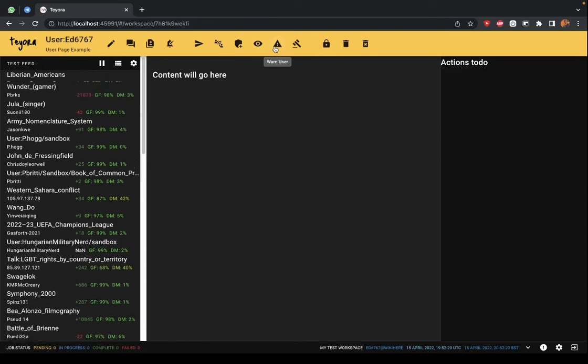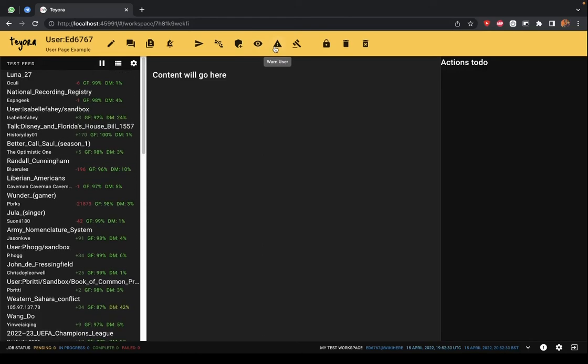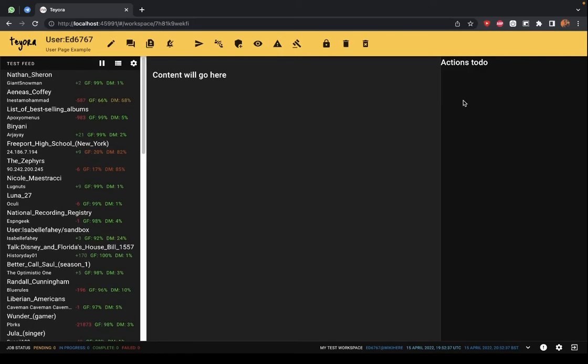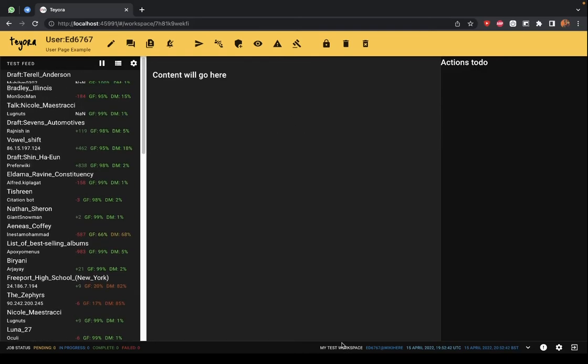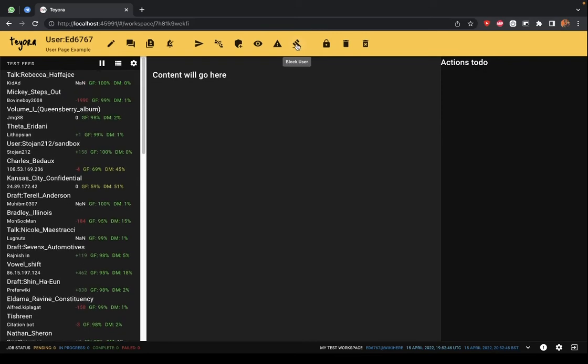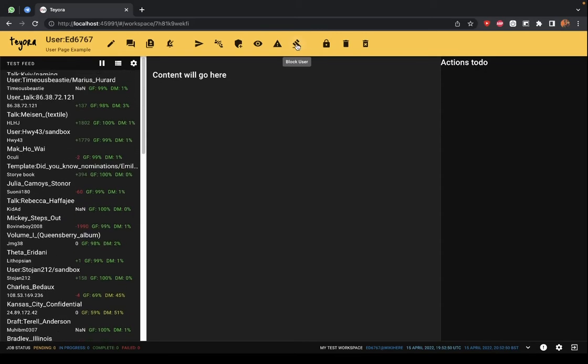But moving on, warn user, same as Red Warn and Ultraviolet. Click on that, and then down here on this actions tab, you'd be given the warn user option, and once you've done that, it will add it as a job down here. And then down here, if you're an administrator, you can block. If you're not an administrator, you can report.